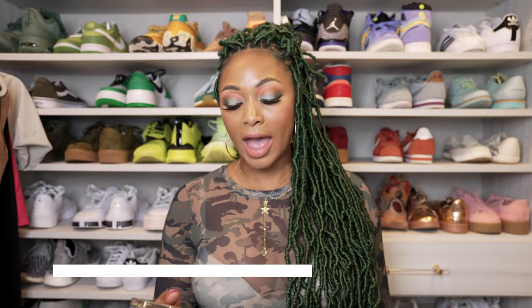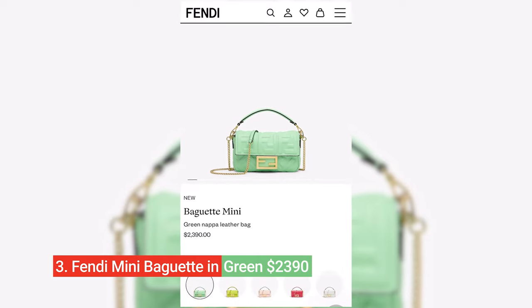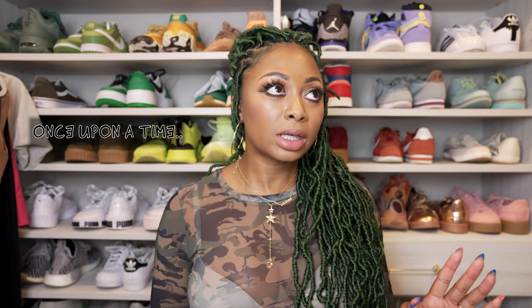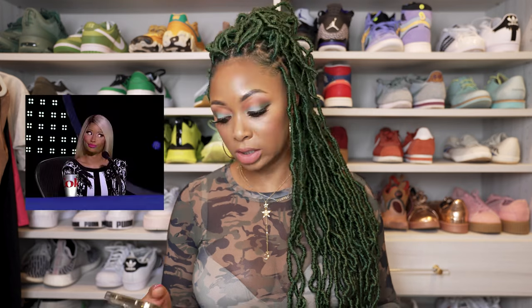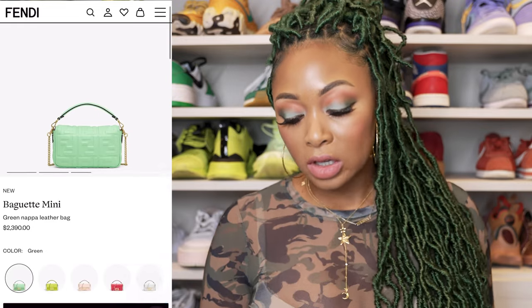Speaking of Fendi, actually, the next bag I have on my list is from them, and I have the mini baguette in green on here. Now, as you know, I have a midi baguette. I have a traditional size baguette, but I do not have a mini baguette just yet. Y'all know my story about the hot pink that I let get away from the Nicki Minaj collection. But you could possibly redeem yourself with this one.